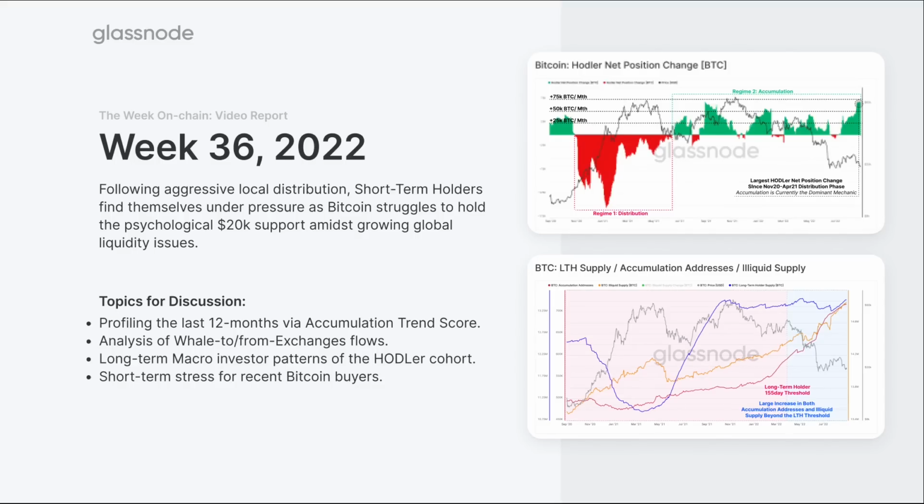We'll start with that accumulation trend score, kind of setting the stage. We're also going to spend a bit of time looking at within that accumulation, who was actually doing it, with a bit of focus on whales and exchanges. We're also then going to kind of profile the macro long-term view. What are the HODLer cohort doing?